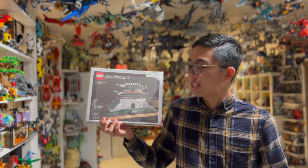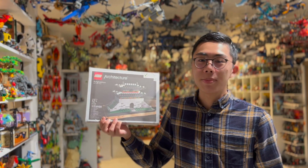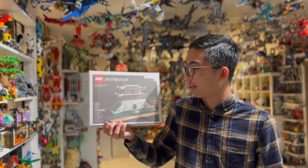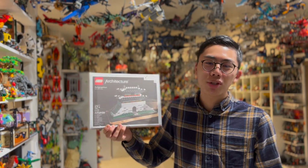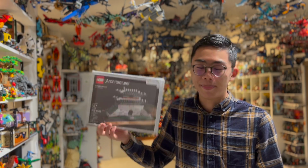Otherwise, I could have, say, just gotten the pieces from LEGO's own service, Bricks and Pieces, or parted it out on BrickLink. But thankfully, because I needed that printed tile, I did want to get the actual set, and this was a pretty good deal, so I did not want to pass it up.